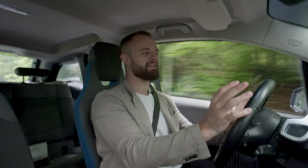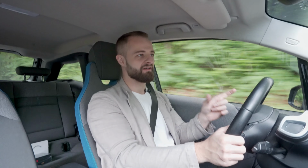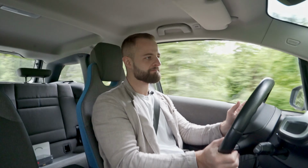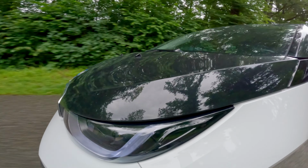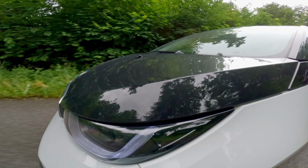Imagine this with white tires, right? Not those bicycle tires that they put on. White tires, lowered, it would feel like a go-kart. Low center of gravity. Will it drift is the question, friends. Will the BMW i3 drift?